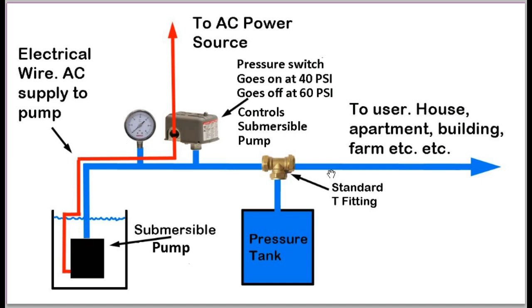Now, the thing about this kind of setup, there's nothing wrong with this setup, but if you're going to have this kind of setup, you should have a large pressure tank so that you don't cycle too often, because if you have a small pressure tank, you're going to cycle often, which is not going to be good for your submersible pump. And the other thing to note in this kind of situation is that you're going to need a fairly powerful submersible pump, especially if this is a deep well, because not only do you have to push the water all the way up the well, but you also have to fill the pressure tank, which is an additional 60 pounds.